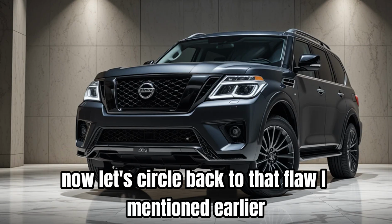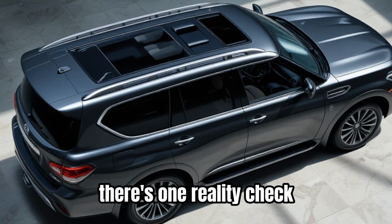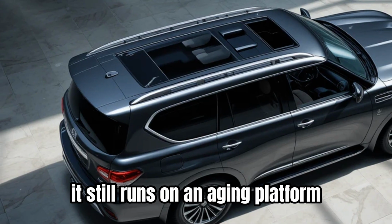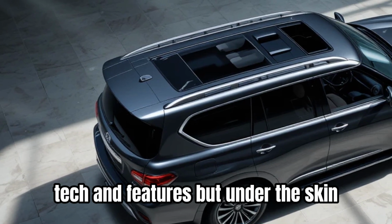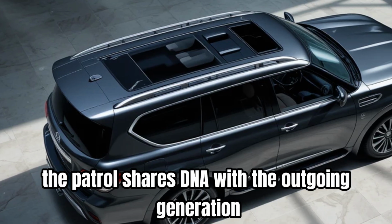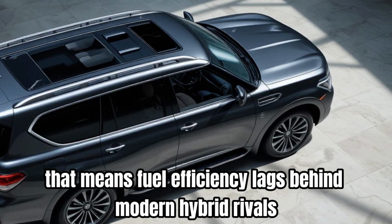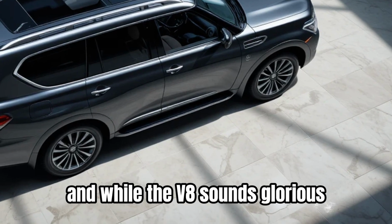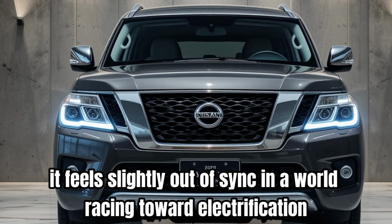Now, let's circle back to that flaw I mentioned earlier. Because as flawless as this Patrol Platinum looks and feels, there's one reality check. It still runs on an aging platform. Yes, Nissan has updated styling, tech, and features. But under the skin, the Patrol shares DNA with the outgoing generation. That means fuel efficiency lags behind modern hybrid rivals. And while the V8 sounds glorious, it feels slightly out of sync in a world racing toward electrification.